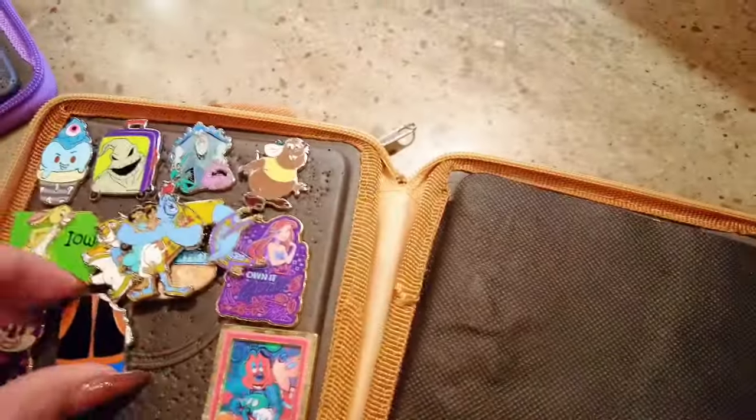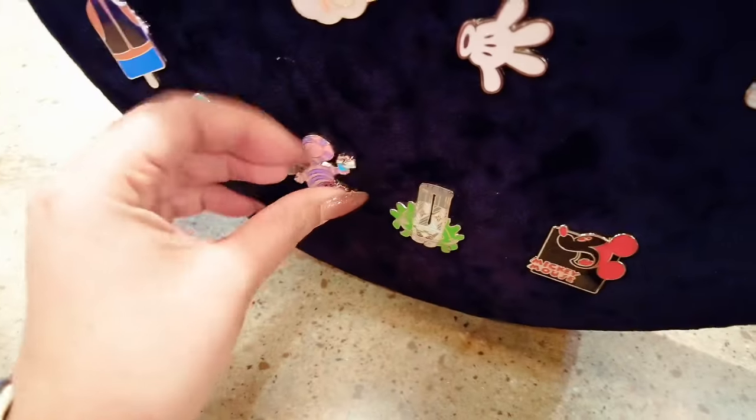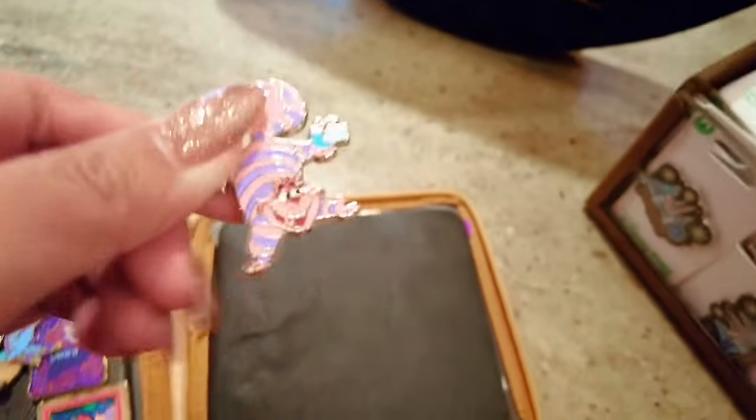Oh my god. Here, I'll put Goofy. What are you putting? The Goofy. Oh yeah, you should have dropped that one a long time ago. Now I want to drop it for the right pin, that's why. Thank you.